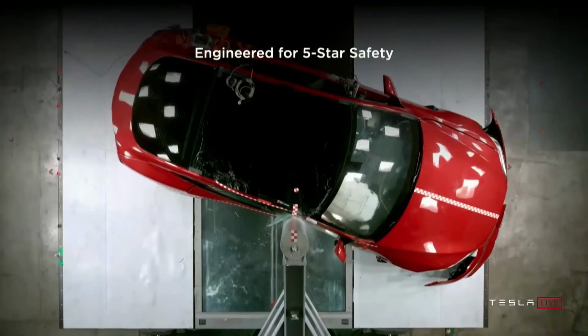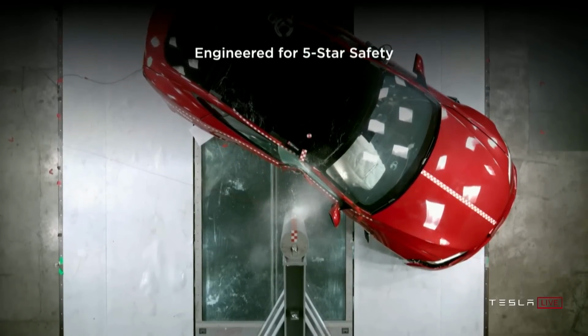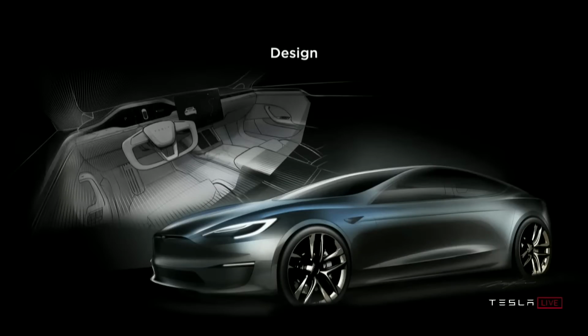And then it's also engineered for maximum safety as well. In fact, this is our aspiration for this car. It still has to be tested by the US government, but we think we can get the lowest probability of injury of any car ever tested. So with the Plaid Model S, what you have is a car that is quicker than any sports car, faster than any Porsche, safer than any Volvo, in the same car. That's insane. So I think once you drive the new Model S, it really feels like you're driving the future.